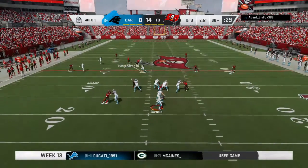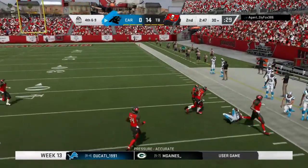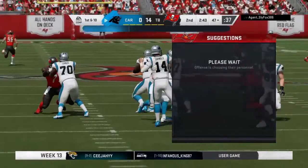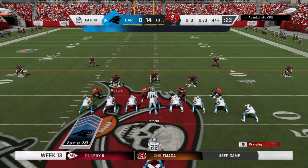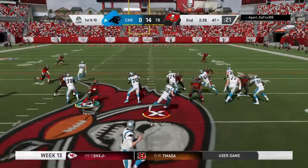And they are going for it. Darnold got his target, Samuel. Not often do 4th down conversions result in 23 yards, but that's the case here. First down. This offense finding its legs now. Here's another 1st and 10.